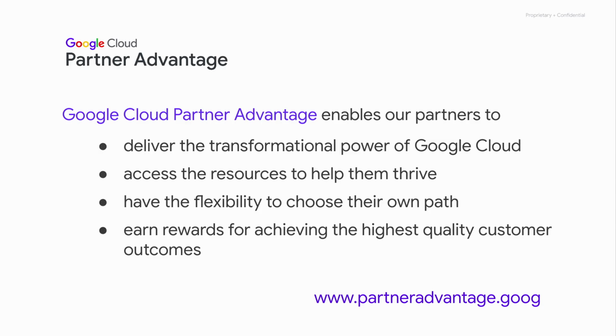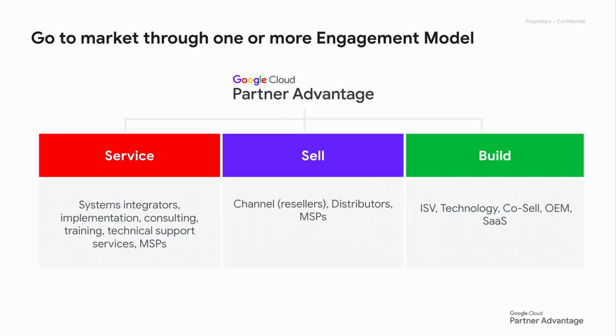We have a program called Google Cloud Partner Advantage. This is our partner program. This is the first step to becoming an Earth Engine partner, is first to join the Cloud Partner Advantage program. And it's like a lot of technology company programs. There's certifications and different requirements. But you have the ability to really kind of choose the path that's best for you. And we'll talk through that.